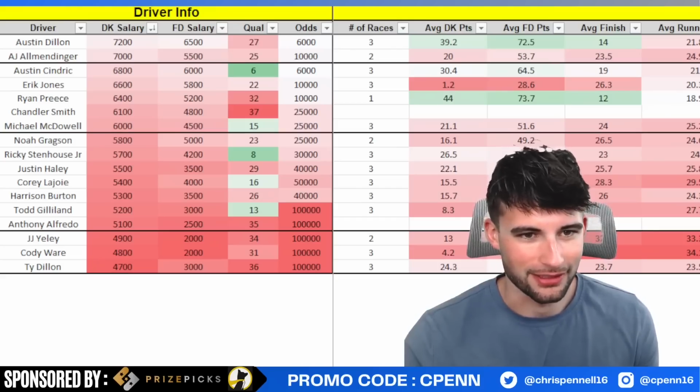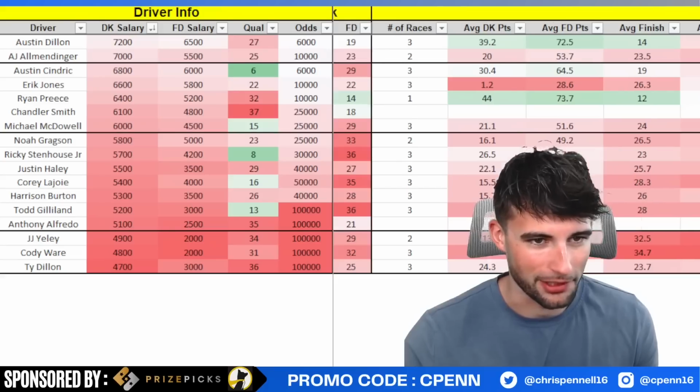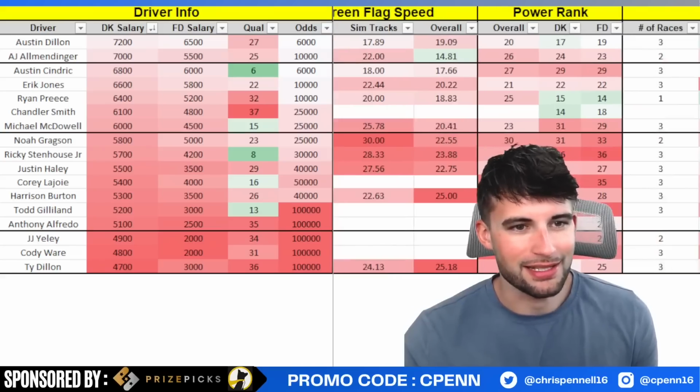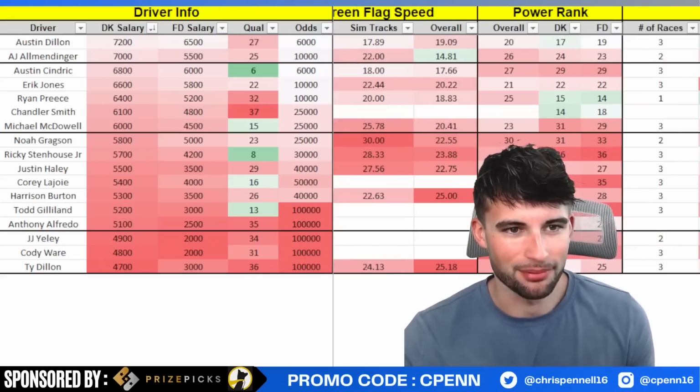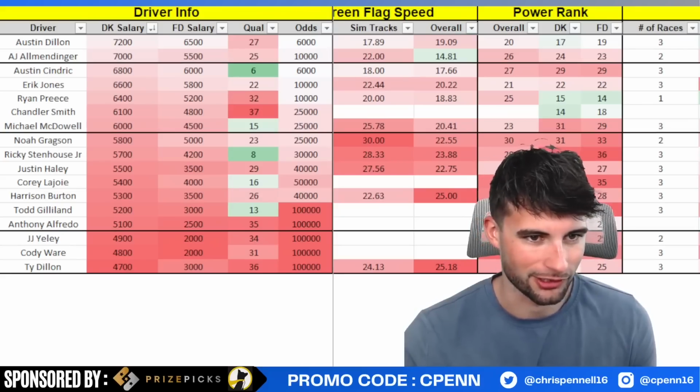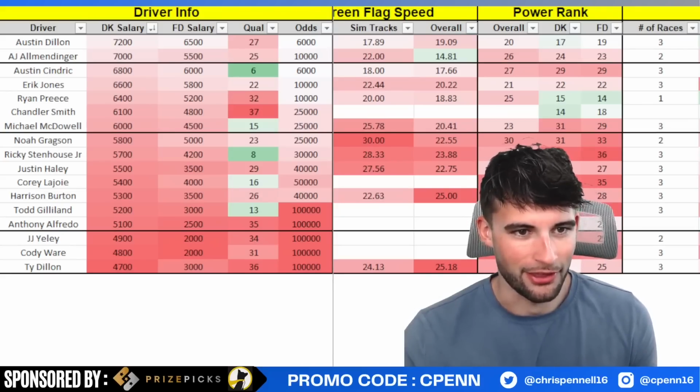Another guy that, once again, I hate to keep saying it, but is just probably going to lose spots. So I don't think I can have too much interest in Stenhouse, although I will say these guys are track position. It can help them stay on the lead lap after it draws out for a little bit, because these are long green flag runs. Guys like Justin Haley probably aren't going to have the speed to stay on the lead lap for too long.